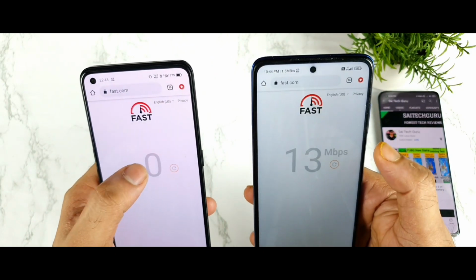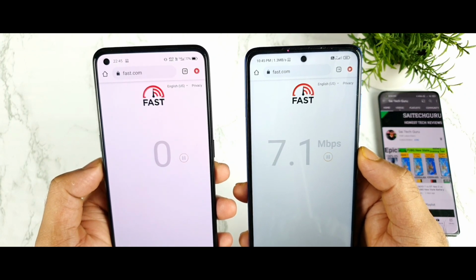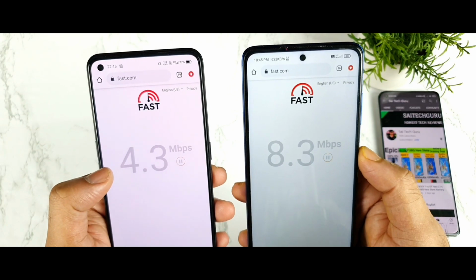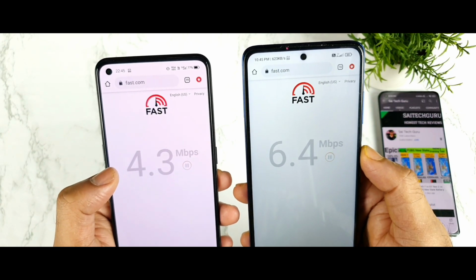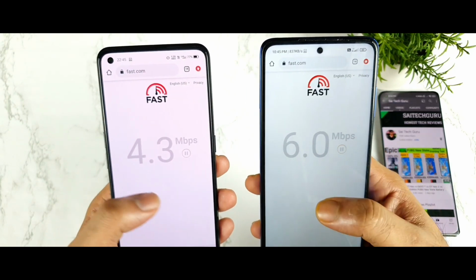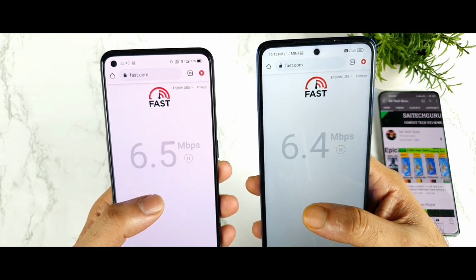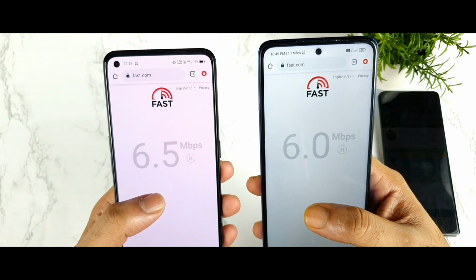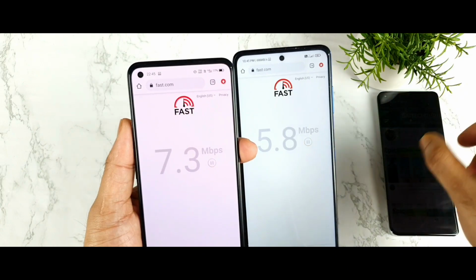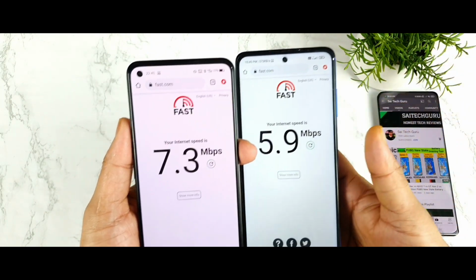One second, let me try to start both phones at the same time. Let's see what happens. Both phones started at the same time. The Realme GT Neo 2 is trying to pick up the speeds. Doing the test at the same time, these are the results we got. Not bad, even the Poco X3 Pro is really getting close, slightly higher. So as you can see, friends, when doing the test at the same time, slightly better results on the Realme GT Neo 2, and doing the individual test, the Poco X3 Pro device.